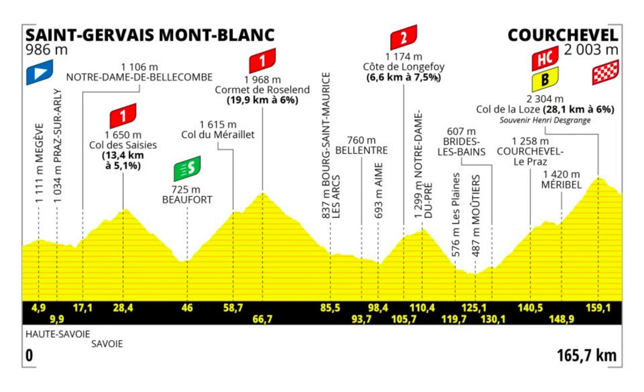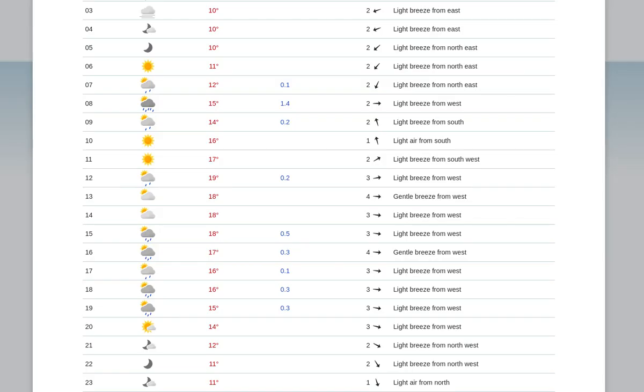But I think that Team UAE will prepare something for tomorrow. This is their chance to upset Vingegaard. I don't think that stage 20 is as hard, and they shouldn't leave it for that stage, because tomorrow there is a good chance of rain.